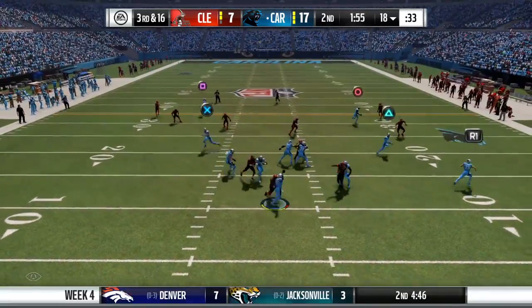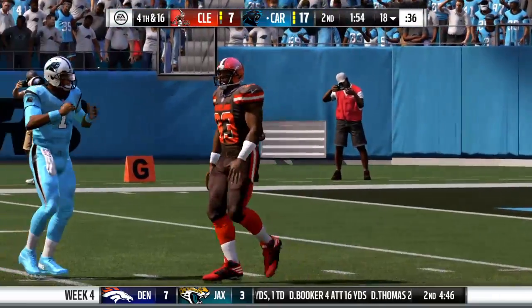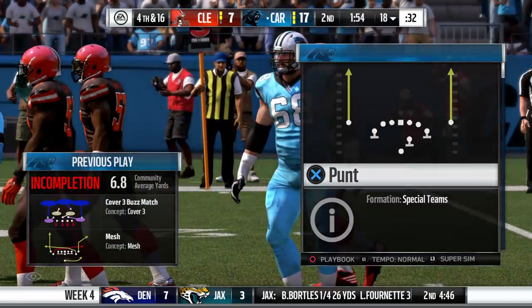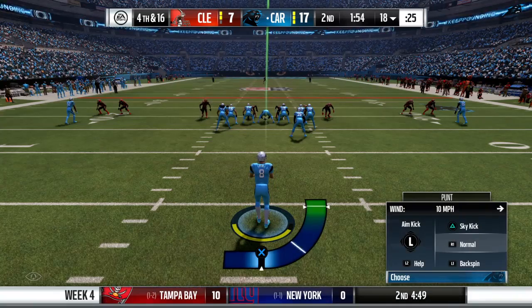3rd and long. It's Newton. And he'll be hit as he releases it, and that'll fall incomplete. Putting pressure on the guy throwing the football is always good, but when you can couple that with contact on him that leads to an incompletion, as we just saw there, that's winning football.